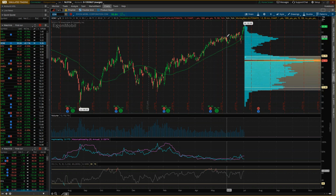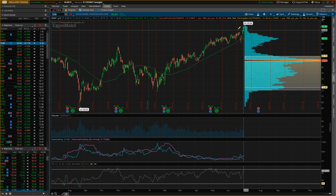So with XOM, before I do this, I go through my own thought process. I think that there's a glut of oil out there that is going to send prices down, and that should hurt ExxonMobil. Despite the fact that we're going into a holiday weekend and they're saying it could be one of the biggest traveled holidays in quite a while, you've got to weigh all the pros and cons.